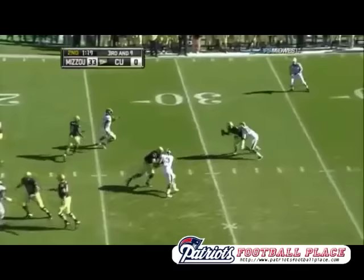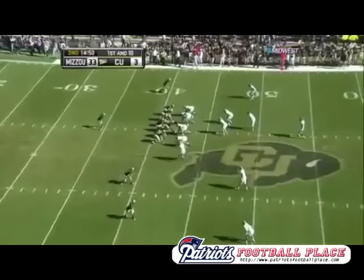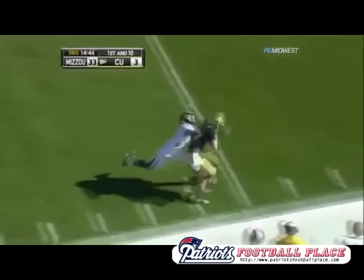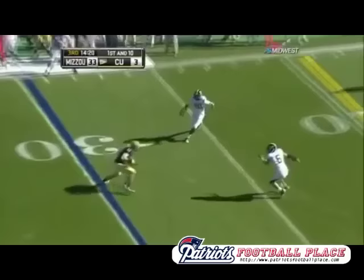Hansen in trouble here, and he is sacked. Back 38 yards on the kickoff return, and it's first and 10 for CU at the 42. And it's complete on the first down. And it's down. He's been fishing up, and he's throwing the football. Another open man, it's Gear.